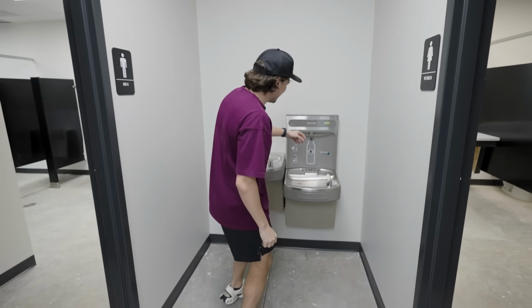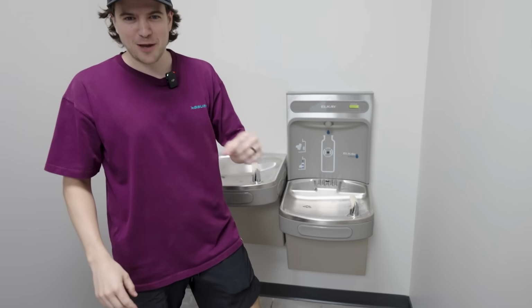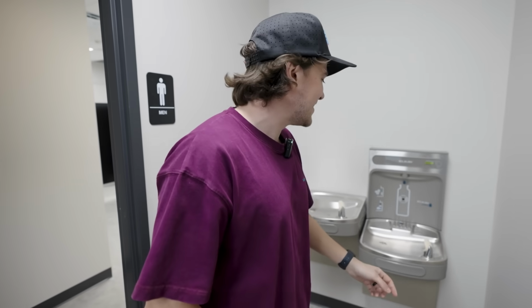Look at this thing. You kidding me? We are saving the planet one bottle at a time. 25 bottles saved. It's been here for one day. This thing is gonna change the world. Small part of the world. Small, hey, every bottle counts.